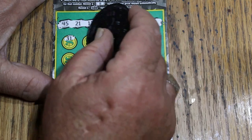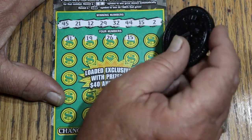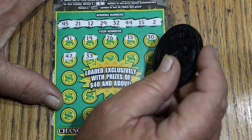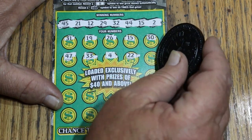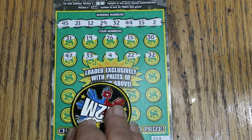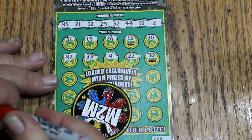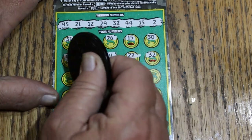31, 19, 26. My number 15, we get a win on the first ticket. 30, 47, 33, number 4, 22, randoms 32, we're starting to pick up multiple hits, and I will start marking them accordingly. There, that way we don't have to try to figure out what's what. Whoopsie, gotta flip the darks, there we go.